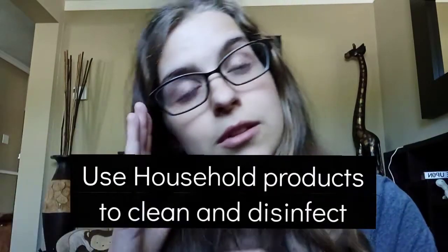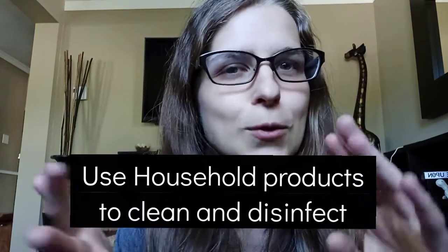For instance, there exist sprays to disinfect your baby's toys, and you'll read on the bottle, it's made for babies, all that stuff. Instead of going out and buying those things, because first of all, they're not natural, and second of all, they're very expensive for no reason, you can use regular household products to disinfect your baby's toys, your baby's table, etc. Vinegar, baking soda, water and soap, items that you already have in the household that will most likely cost you nothing.